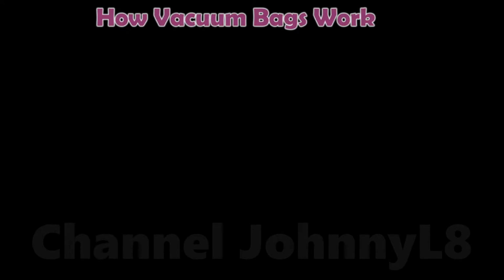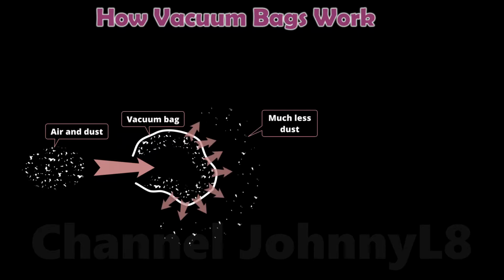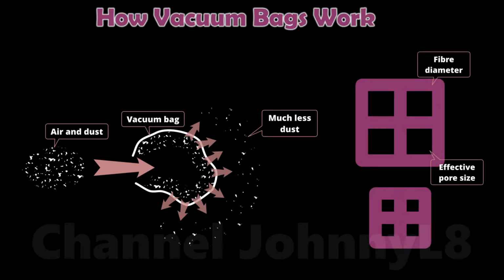The way a vacuum bag filters dirt out of the air is fairly straightforward relative to cyclonic technology. Air and dust go in, the bag's pores let air through, dust is netted in the fibre network of the bag wall, and air and less dust come out. The only fundamental parameters of this simple technology are the size of the fibres and size of the effective pores or gaps, which is achieved through the type of weave.